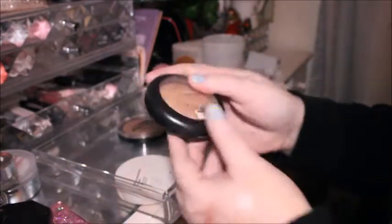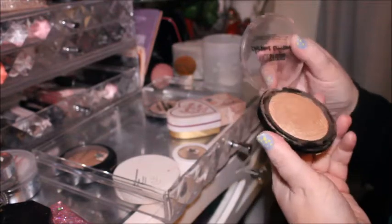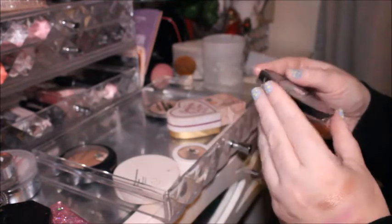Third drawer down is highlighters. So that's Project Pan, so we don't need to talk about that. That's Project Pan. Right, so did I use this? I think I did. Yeah, I'm sure I did.